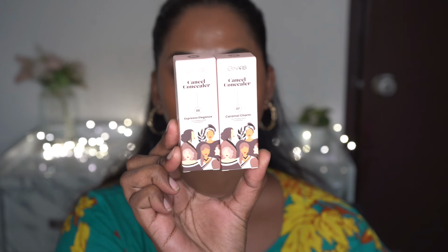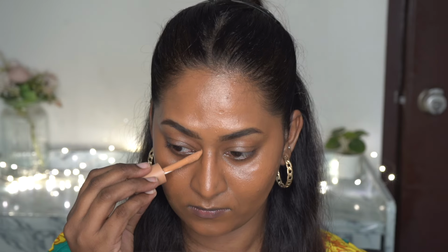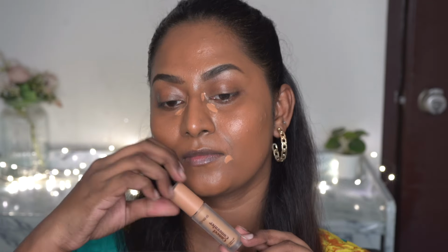It's a bit of a thicker doe foot applicator. It's not very thin, and the formula is a bit on the thicker side. It goes on very creamy and smooth on the skin, and it is high in coverage. You could absolutely use this concealer on its own, and it would do a great job in concealing all of your pigmentation, dark spots and everything. So it is extremely high in coverage.